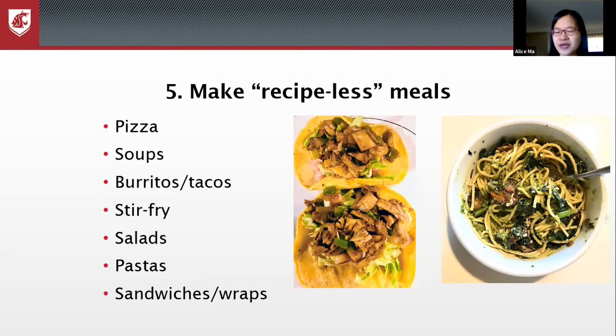So things like pizza don't really require much of a recipe. It's just pizza dough and whatever toppings you have, leftover vegetables. You can make any sort of flavor profile you'd like. Soups also fall in that category. Burritos and tacos, we do that pretty often, if we have leftover tomatoes and peppers and any sort of protein. This picture is jackfruit, which is a pretty popular vegetarian meat alternative in a taco. But we sometimes use lentils in tacos. Anything really goes in burritos and tacos.